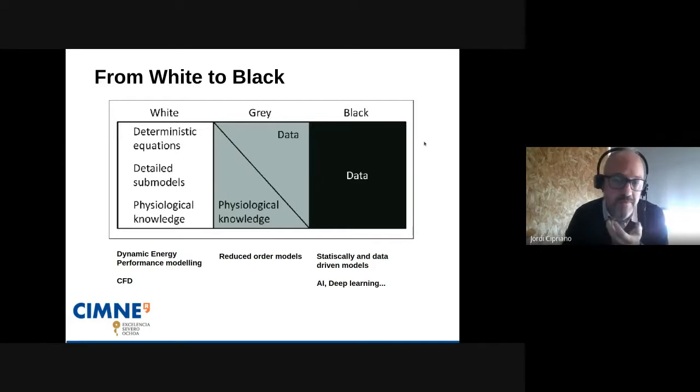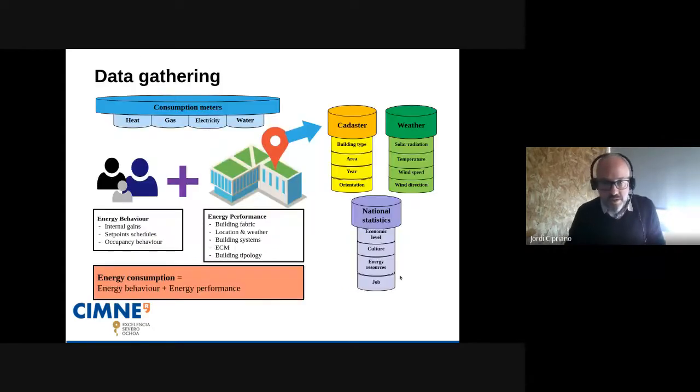And finally, you have the black box, which represents the statistically data-driven models, in which you are relatively far from the physical knowledge of the buildings, but on the other side, you are completely based on the data you can gather. And this is the scope of this presentation.